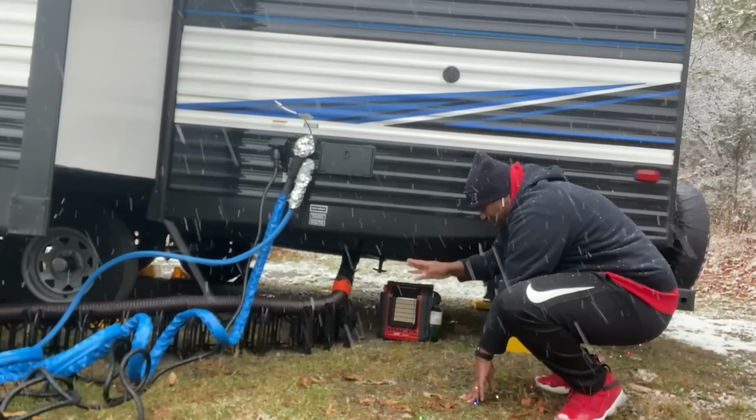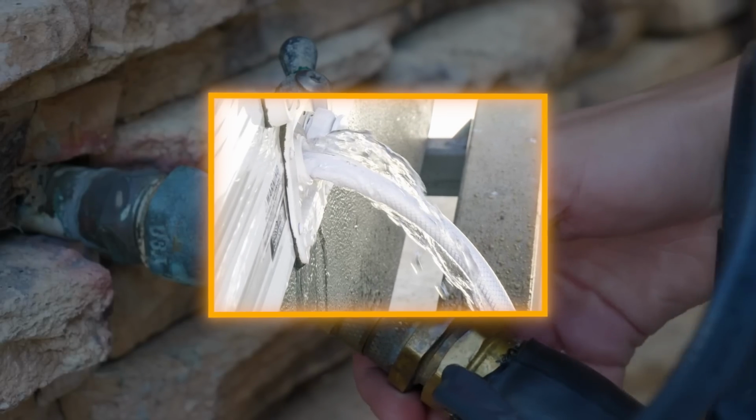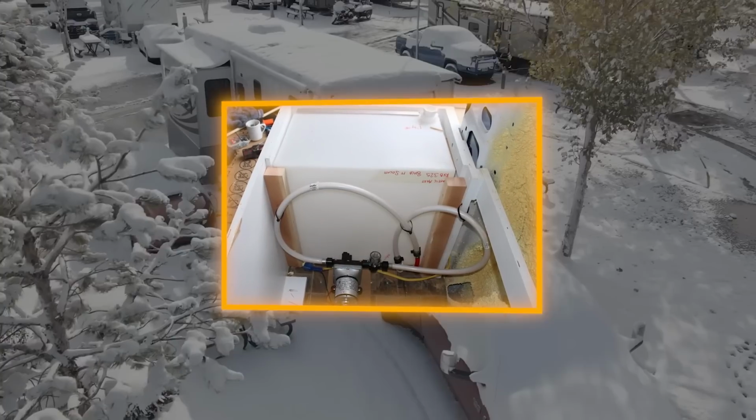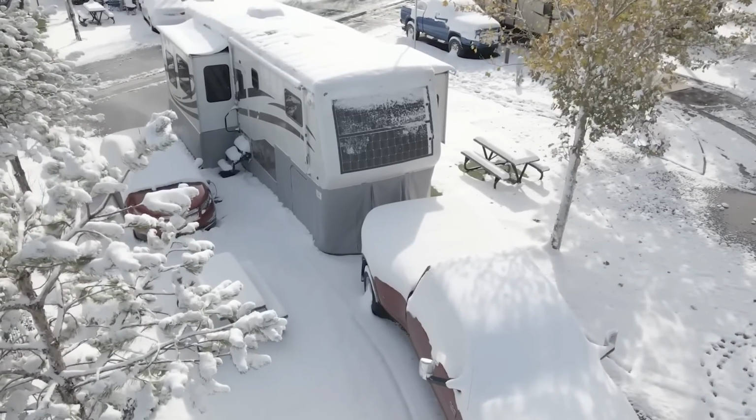Always have a backup plan. Disconnect and drain hoses when not in use to prevent ice damage. Store spare hoses in a heated space and keep emergency water supplies inside your RV. Filled jugs or a topped-up freshwater tank can be lifesavers if your external water supply freezes.